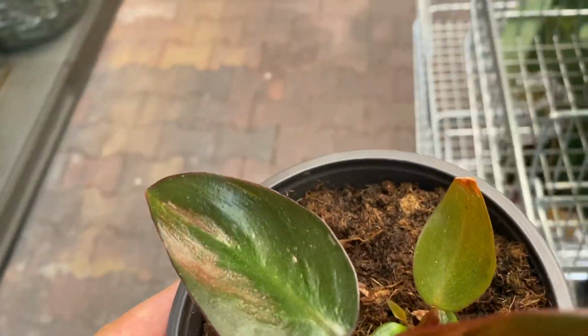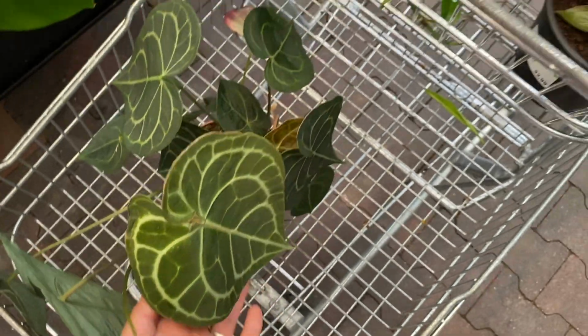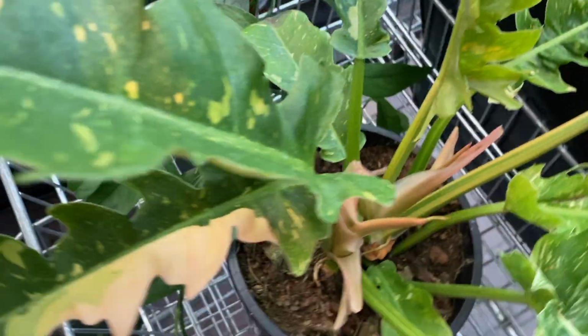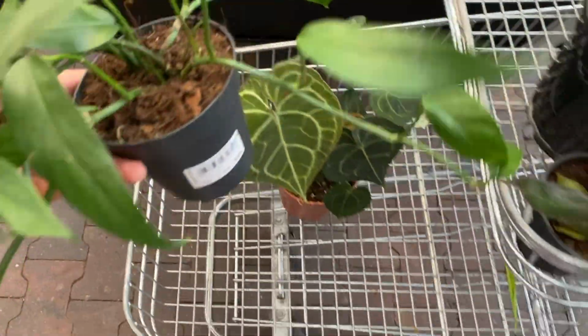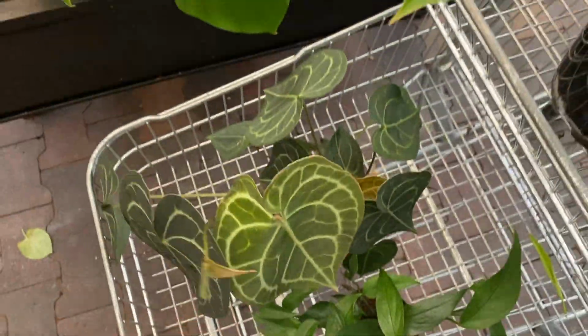Right now I have 3 in my basket. No, 4. I have 1 clarinervium. I have 1 pink princess. I have 1 philodendron Florida. No, philodendron ring of fire. And a Cebu blue with variegation, with fenestration. Fuck me, this place is amazing. My hands are a little bit unsteady right now from the amazing plants I found. I can't wait to show you.